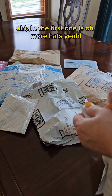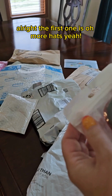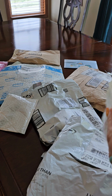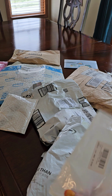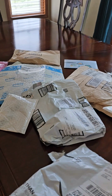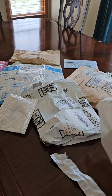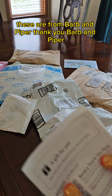All right, the first one is, oh, more hats. These are cute. Oh boy. Let's see who these are from. Let's see if these are from Barb and Piper. Thank you, Barb and Piper.